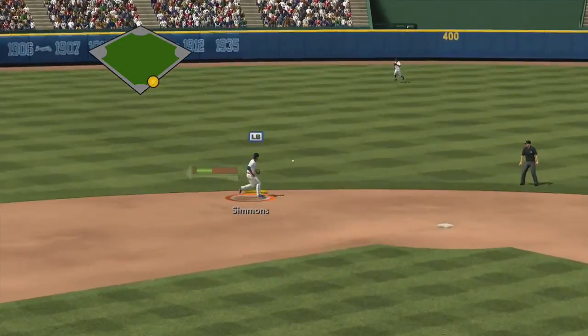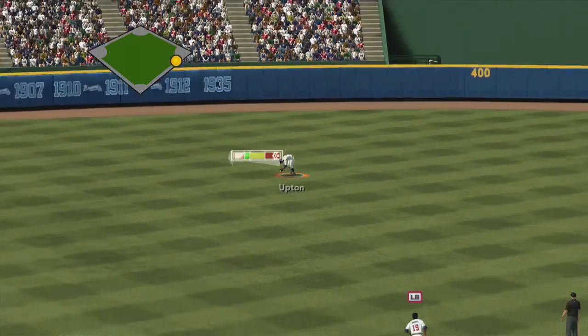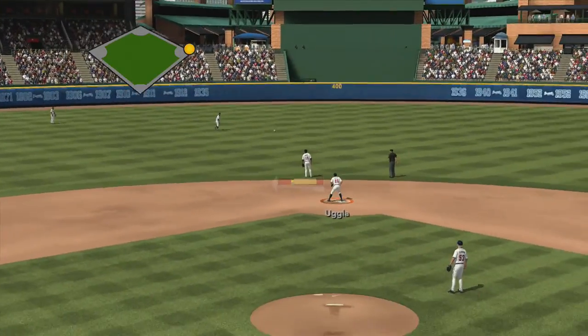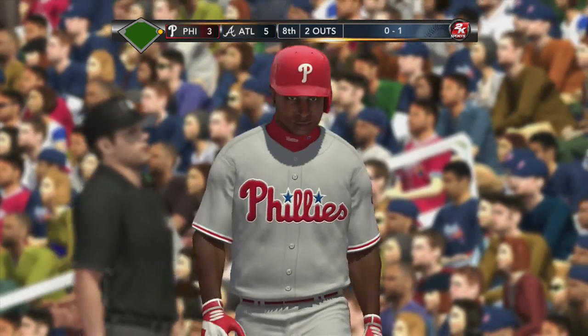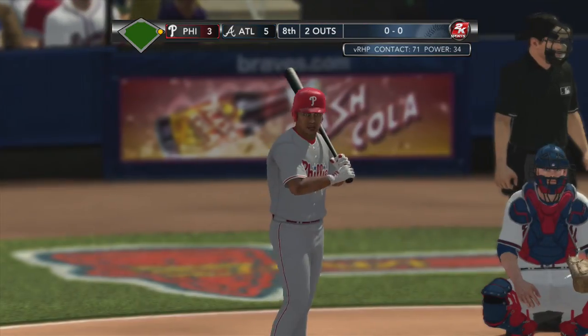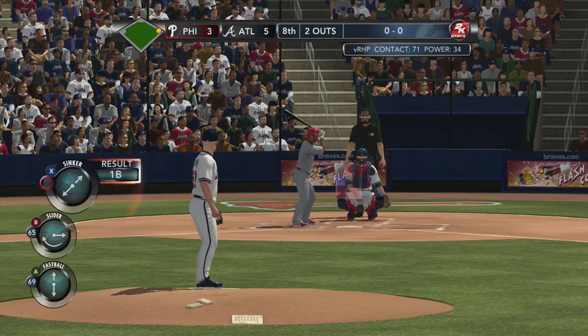Young, a ground ball, and it makes its way through. The tying run will come to bat. Well, you would have thought that the righty-righty matchup would be in favor of the pitcher, but this is just what the doctor ordered. He puts a good swing on it, and he beats the odds.